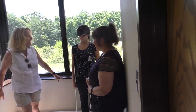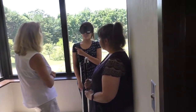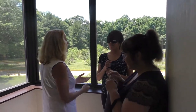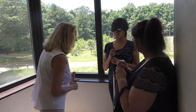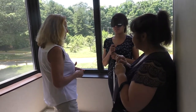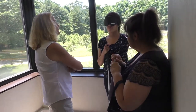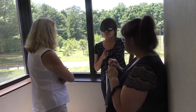Talking cane skills. Where are we? Do you know? Well, you're at Helen Keller, in the residence building. Yes. What else do you know? Third floor. I don't know. We're at some window. At a window? Yeah.